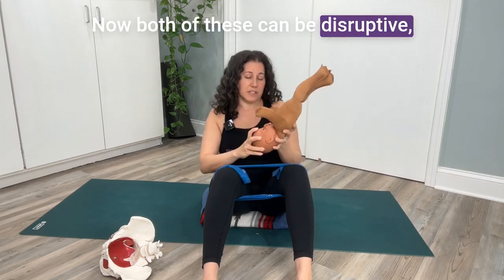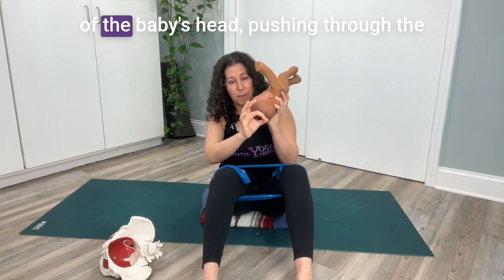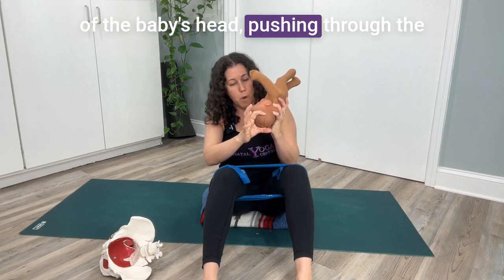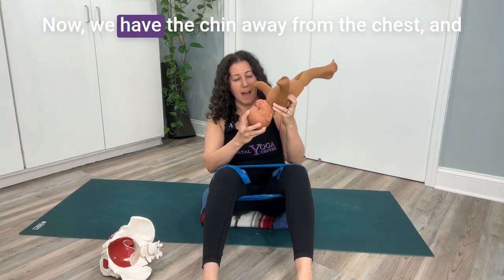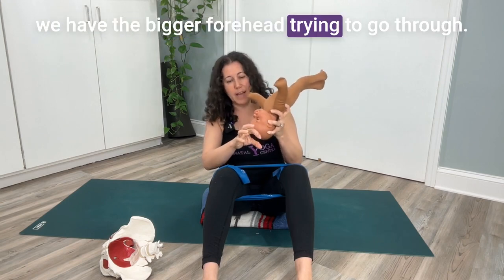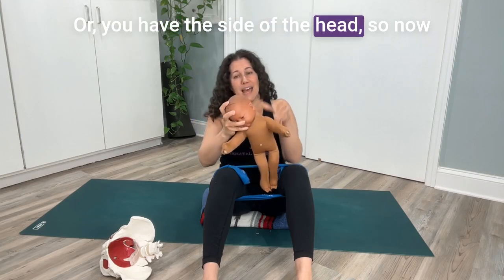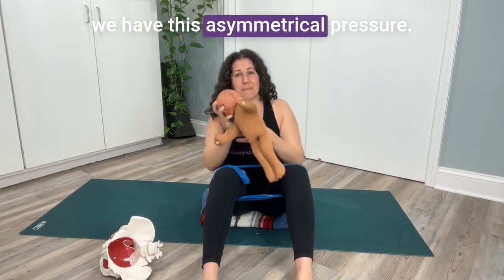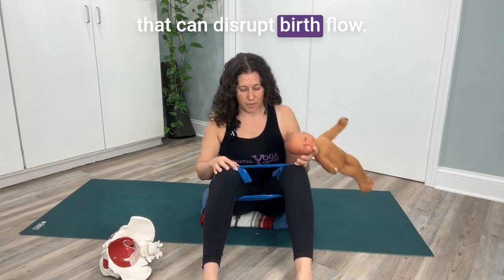Now, both these can be disruptive because instead of having the small part of the baby's head pushing through the cervix, it's like threading a needle. Now we have the chin away from the chest, and we have the bigger forehead trying to go through. Or you have the side of the head. So now we have this asymmetrical pressure against the cervix, and that can disrupt birth flow.